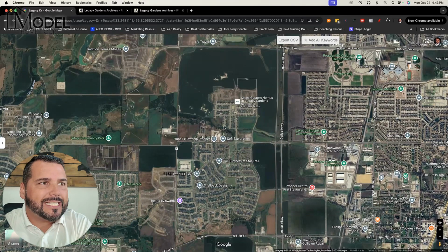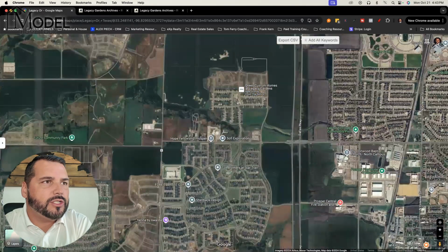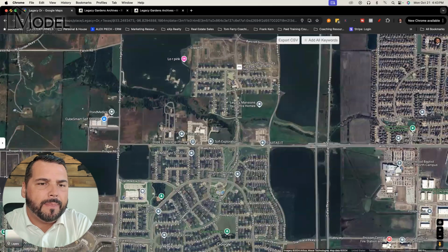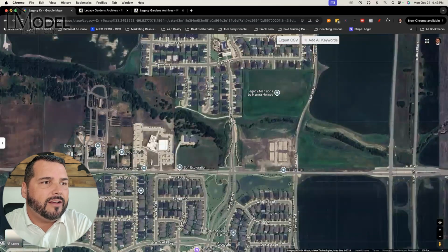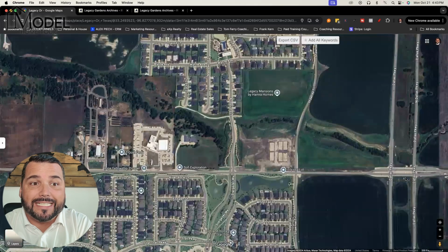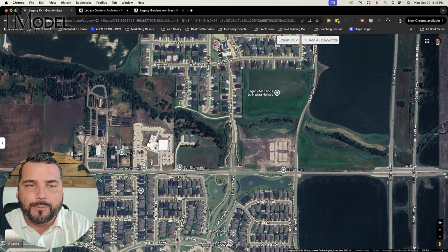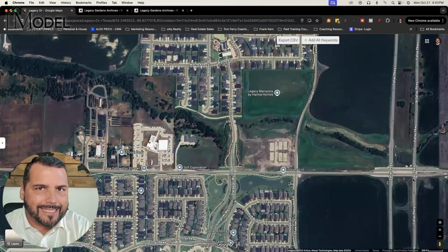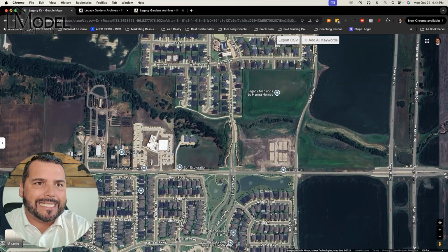But this entire section north here, this is the existing community. Actually, if we zoom in, you can see they have their amenity center right here in the middle of the screen. This was the original phase of the community. So you can see right off the Dallas North Tollway. That is one of the reasons why this community, in my opinion, is such an incredible value, because you are right off the Dallas North Tollway. So if you're commuting to Dallas, if you're commuting into Plano or Frisco, this is a super easy on-off right here off the Dallas North Tollway.